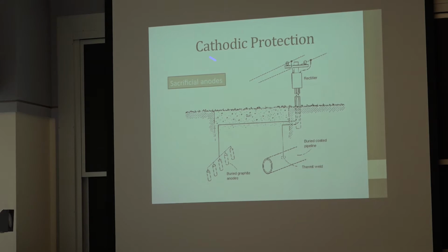You're impressing a current. There is a current flow here, and that keeps the iron in your pipe from dissociating into Fe2+, because it's the wrong voltage. Depending on the voltage, plus or minus, I can drive this one way or the other. If it's a positive voltage, I'll corrode. If it's a negative voltage, I'll reduce.